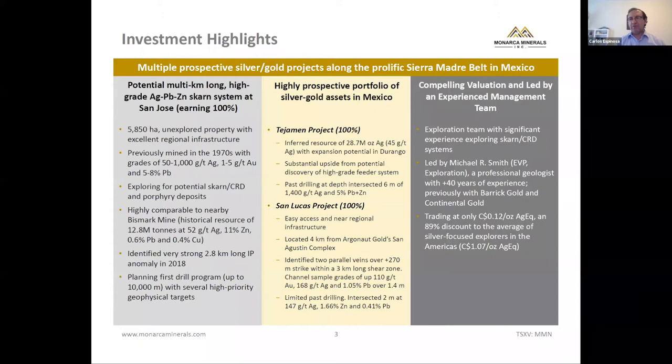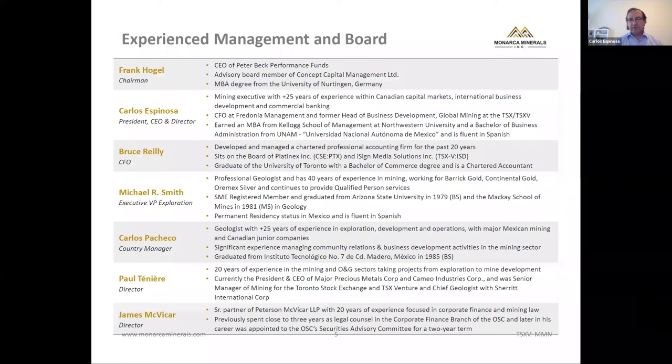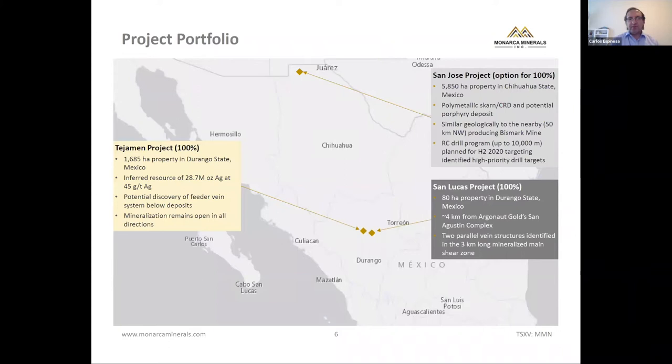We have a great asset there, and we are having a drilling program for one of those. I'm not going into much detail because Mike Smith, our executive VP of exploration, is joining us on the call. He's going to do the real technical presentation. I'll flip past the capital structure, and you'll have access to the presentation for any future Q&A. I prefer to pass the mic to Michael to tell you about our story and our projects in Mexico.